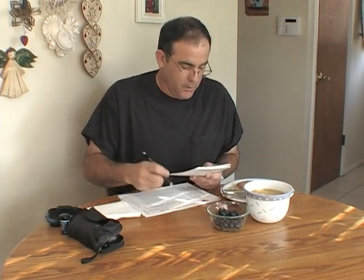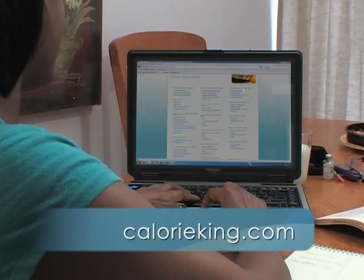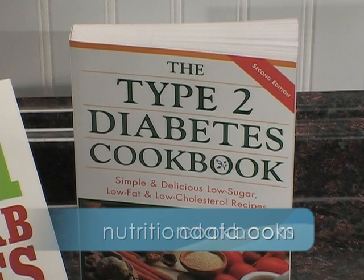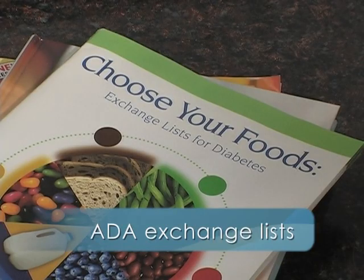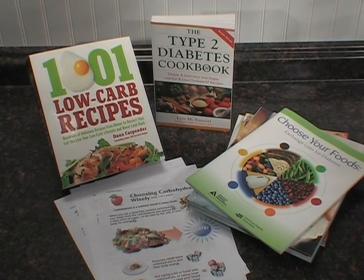There are tools you can use to find out the exact number of grams in a particular food. In very few instances do you have to guess at what the carbs are. Websites like CalorieKing.com and NutritionData.com, cookbooks, handouts from your registered dietitian, ADA exchange lists, and nutrition books can give you the carbohydrate values of foods quickly.